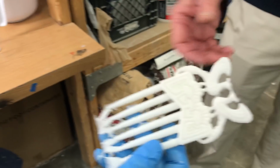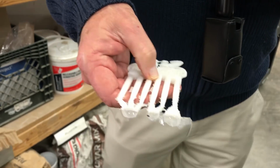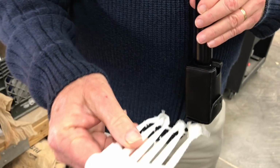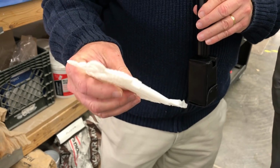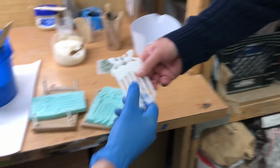You just saw the demolding process. You clean it up and repaint it. It'll look like an ivory comb, like one of these guys here.